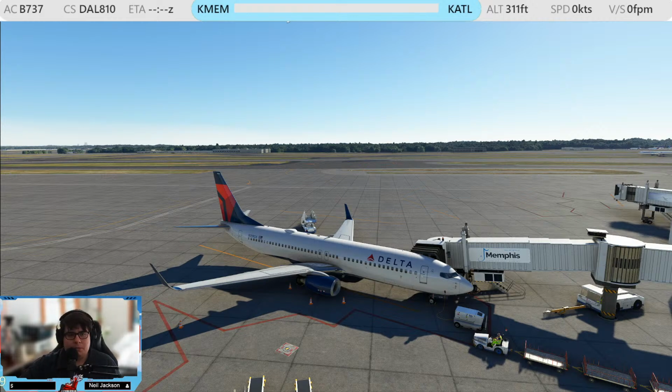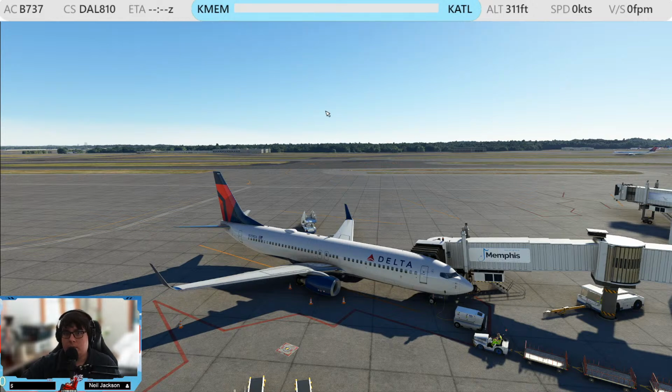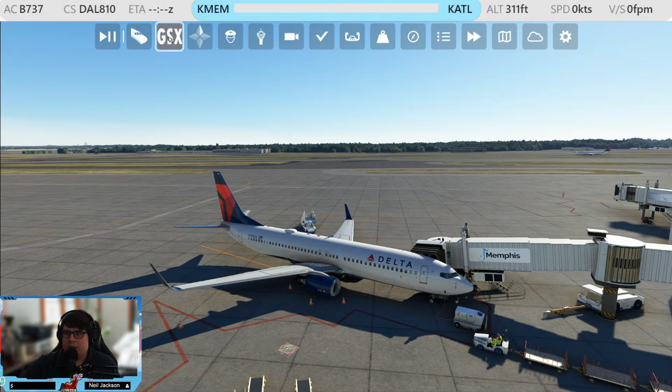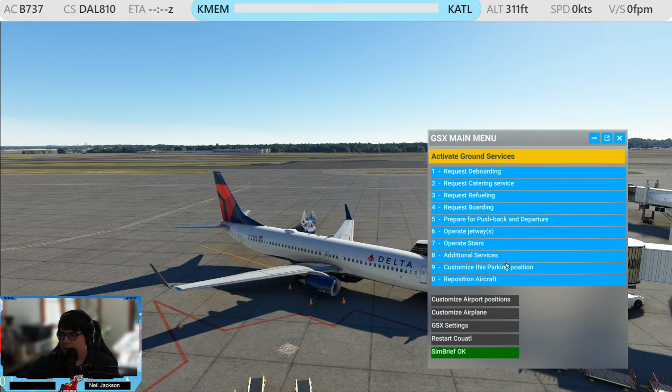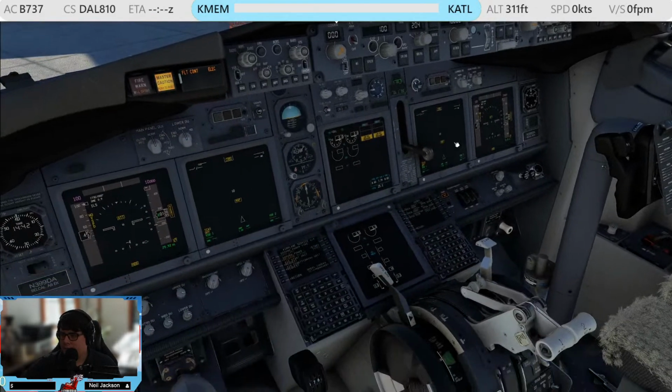We're using a 737 with Pilot2ATC, so we shouldn't have the issues of crashing like we did before because we figured out that FS Realistic was the issue. So hopefully today I can actually fly the 737 without an issue. We're gonna use GSX to start boarding our aircraft, and we'll get everything set up in the plane. So we're gonna request boarding, and we'll get boarding requested. We'll get inside and start getting this thing set up.